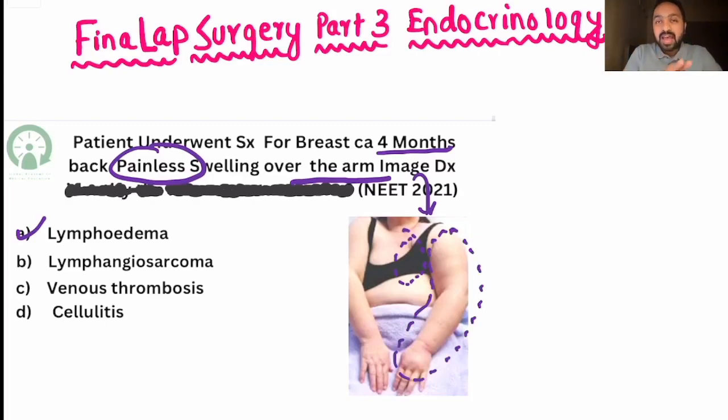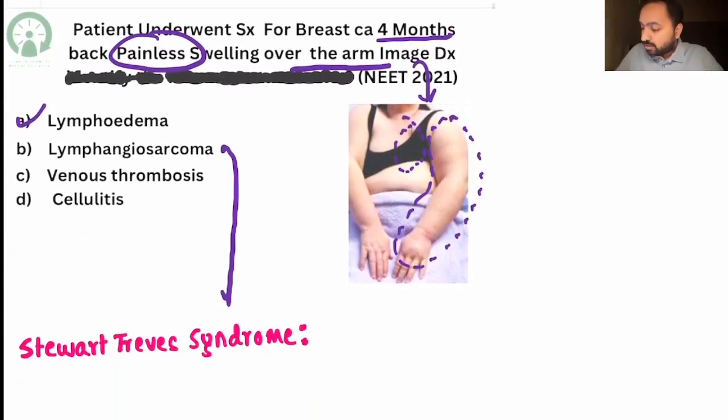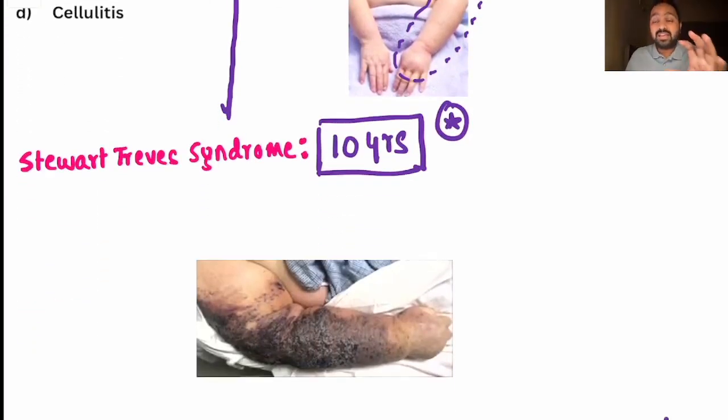Now, most of the candidates who had given the exam had confused this with your lymphangiosarcoma. So please remember, lymphangiosarcoma or your Stewart-Treves syndrome usually occurs post-mastectomy in the affected arm after a duration of 10 years. Right, so a minimum duration of 10 years is required for a lymphangiosarcoma to develop, and this would be somewhat an image of your lymphangiosarcoma.